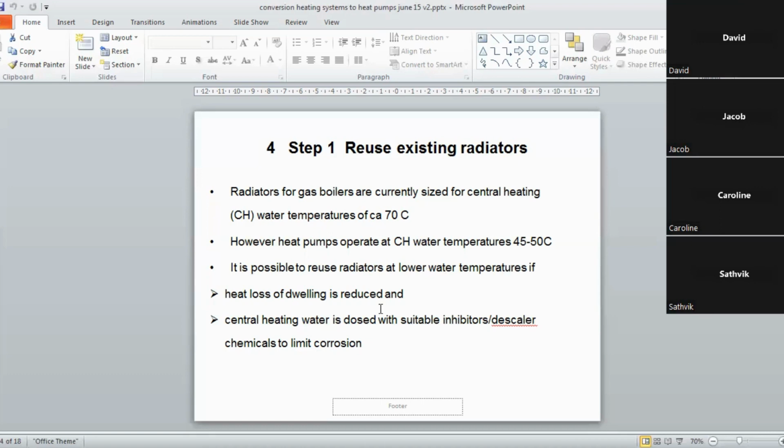Any queries here? Remember that the cost of replacing the radiators in a typical UK semi is about £3,000. So if you can reuse and restore the existing radiators, you can save yourself not only £3,000, but you also can save yourself all the hassle and other things involved with having to replace the radiators.